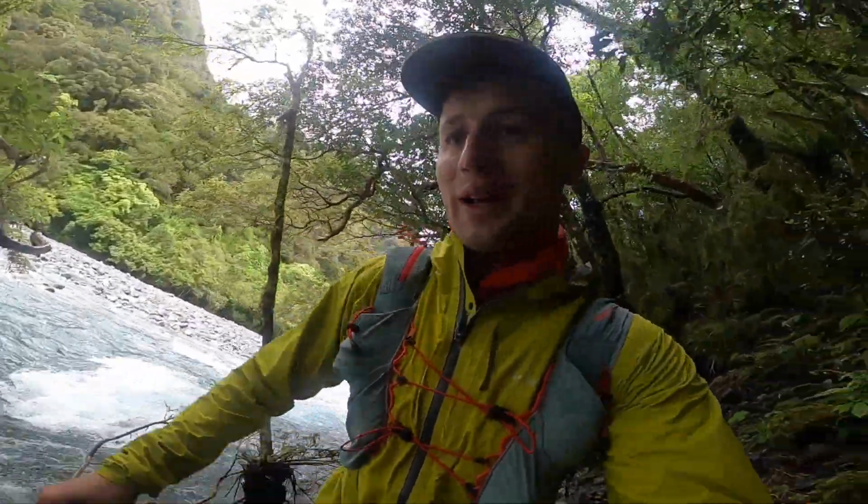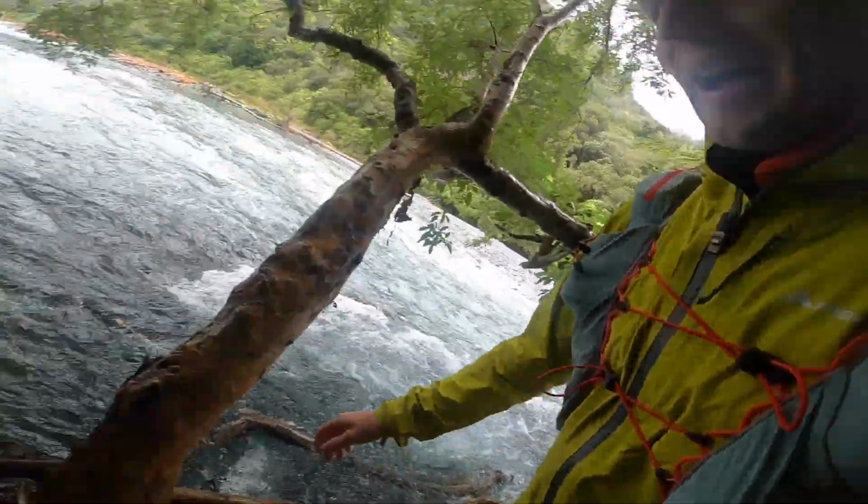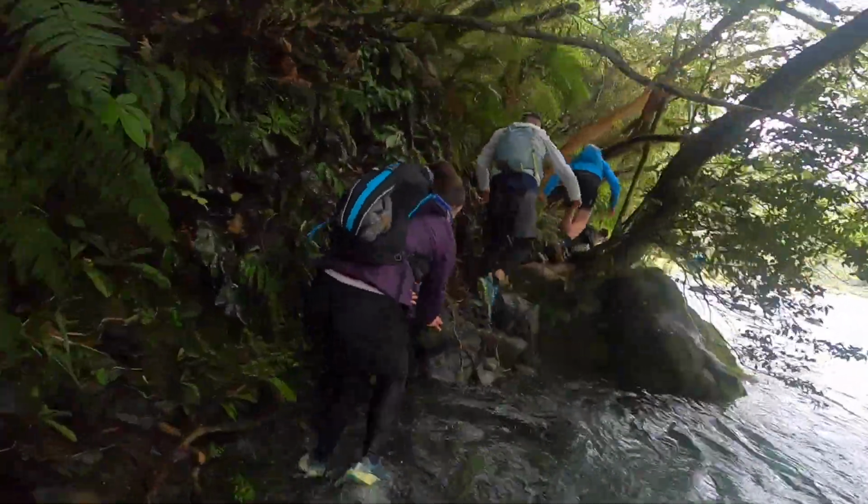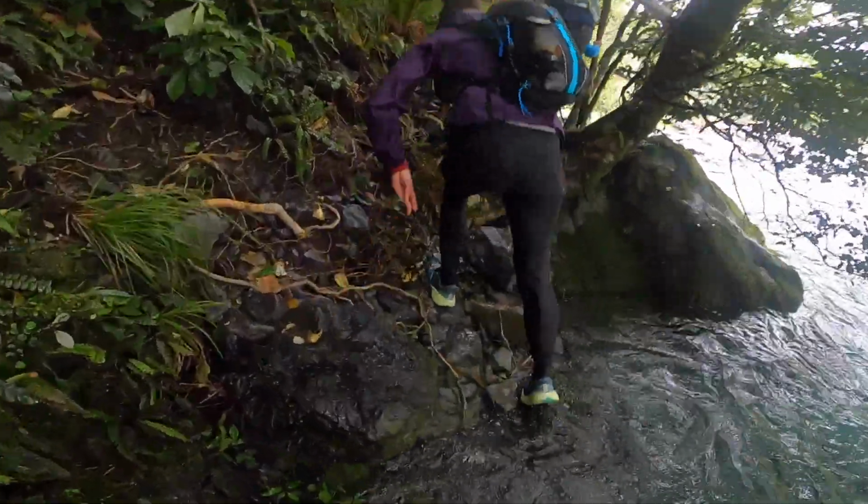We've got a bit of a technical bit here, just talking to the camera, just to get around, but we've avoided 2 river crossings by this little shortcut, so it's definitely worthwhile.